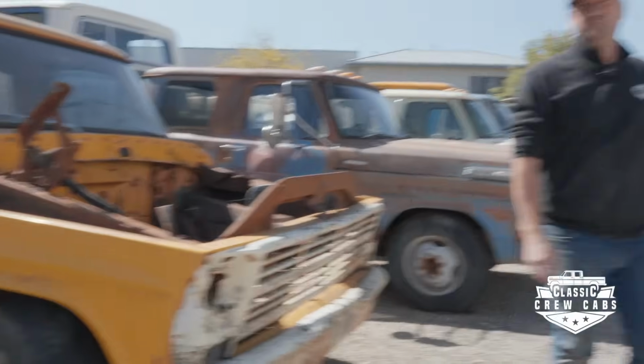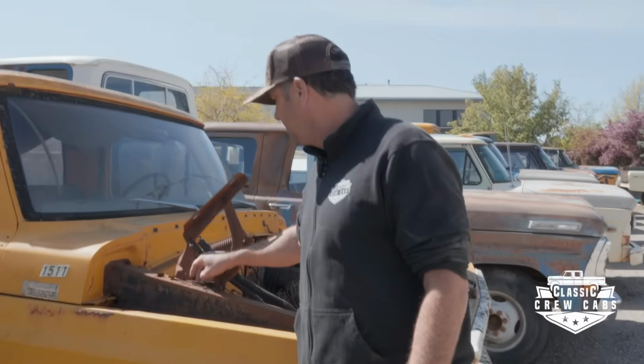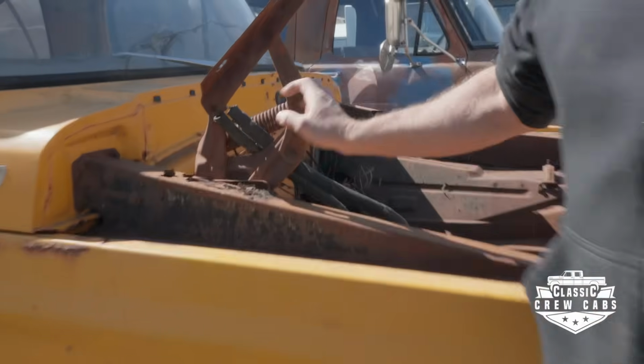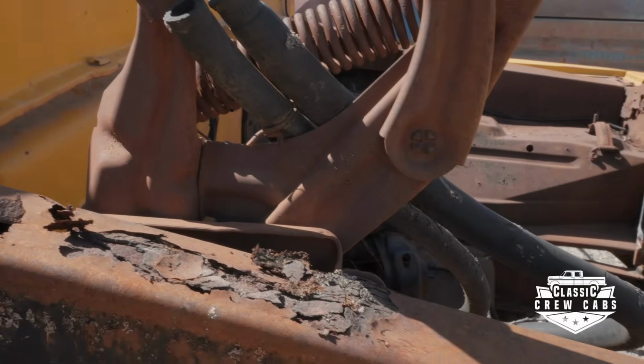So yeah, I like the color. That's a cool color. It's kind of ugly, isn't it? The patina, Jason. The patina. Yeah, here's some good patina right here. Some good patina here on the inner fenders right there. Yeah, typical area these things rust out, the inner fenders.